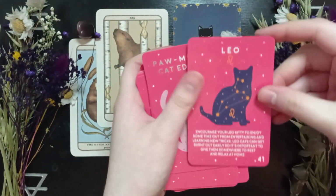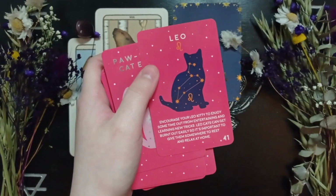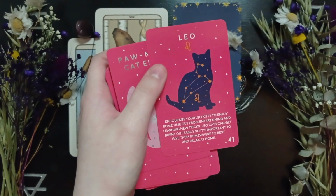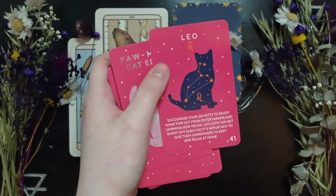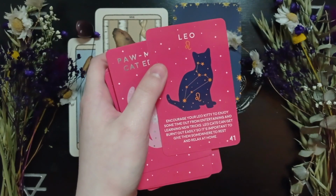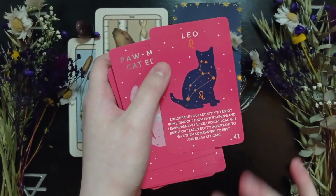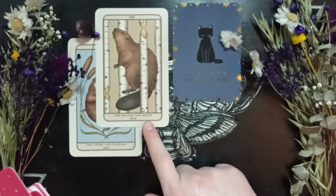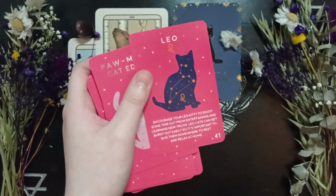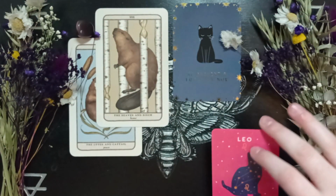Oh, okay, so we have Leo straight away. I'm going to pull 3 of these, so don't worry if your pet's not a Leo. These are just some of the traits that they might typically have. So your pet may be a Leo, and it says that they may enjoy time out from entertaining and learning new tricks. It's saying that they can get burnt out easily, and it's important to give them somewhere to rest and relax at home, which is so interesting because we literally had peace and home. They want some peace and quiet, some time at home, a space that's just theirs. That's really what's coming through here, especially.